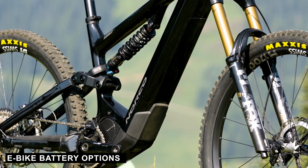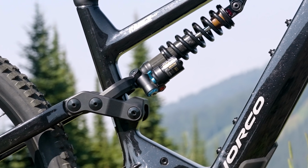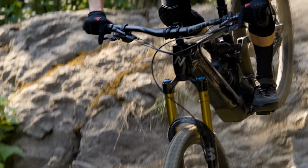Now, the next nomination might get a few groans from viewers at home, but that's not to say it isn't innovative. And that is e-bikes where you can spec the size of battery for your riding. Now, large capacity e-bikes are nothing new. However, being able to choose the capacity for your trails is, and that sounds pretty good to us. Yeah, that makes a lot of sense.